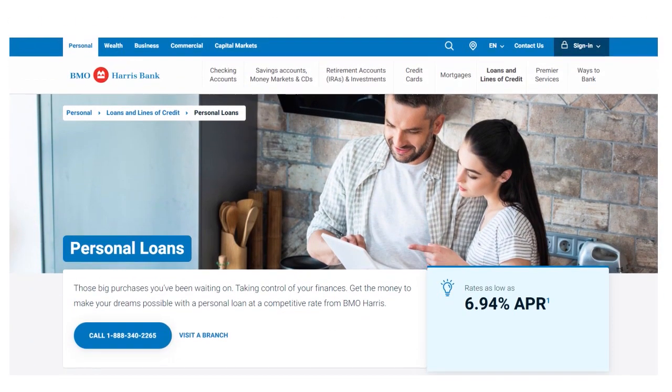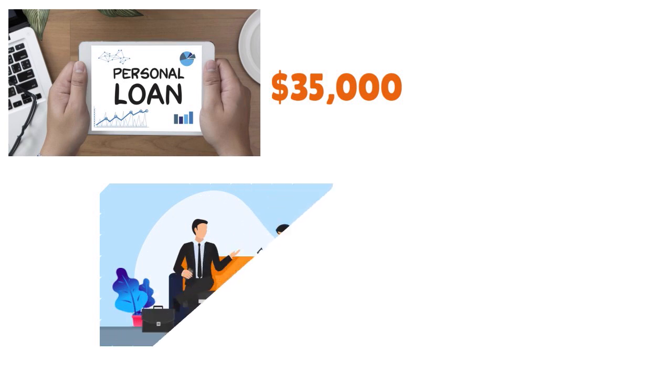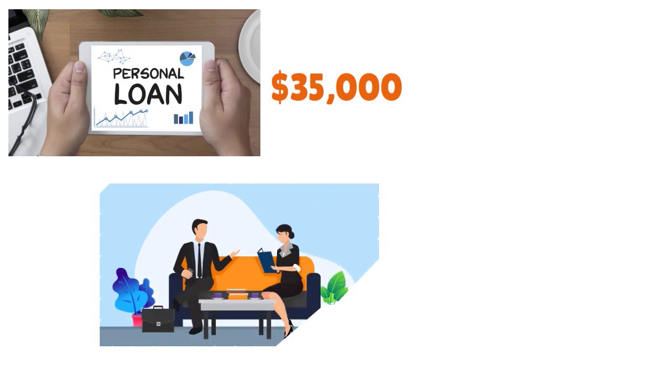Let's first talk about the personal loan. So the personal loan with BMO Harris, you can get up to $35,000. Okay, so they have all options that work with your lifestyle. It could be 10 grand, it could be 25 grand, it can be 15 grand, but the maximum is $35,000. In some cases, they can go beyond that, but you need to have a strong relationship with the bank, and they need to see your inflows over the last 5 years to know exactly what you are capable of doing in terms of income.